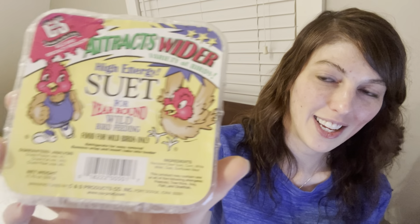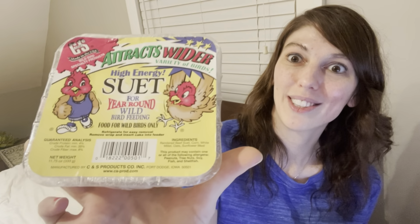It says food for wild birds only. Look at that. I got the High Energy. That is the High Energy bird. And look at that bird. It looks like chickens. I don't know why they put chickens on there, but it says High Energy. So we're gonna get the exciting birds with this suet cake.